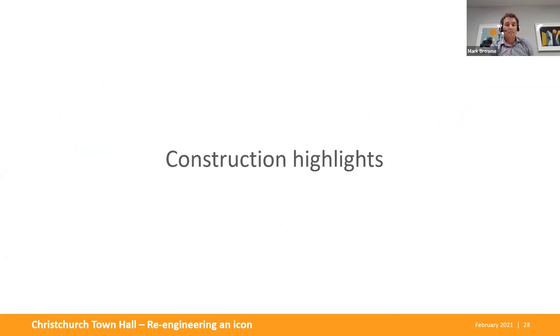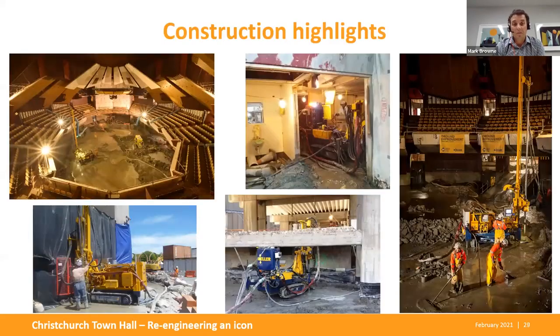So construction highlights. Some of the things that I think were quite cool with what happened when they built it. First up was the jet grouting. So I showed earlier the big picture of the rig. Yes, there was a really big rig, which they used primarily on the outside of the building. So this guy here, they were able to build the columns really quickly with that rig. And in the tight spots, they had these mini ones.